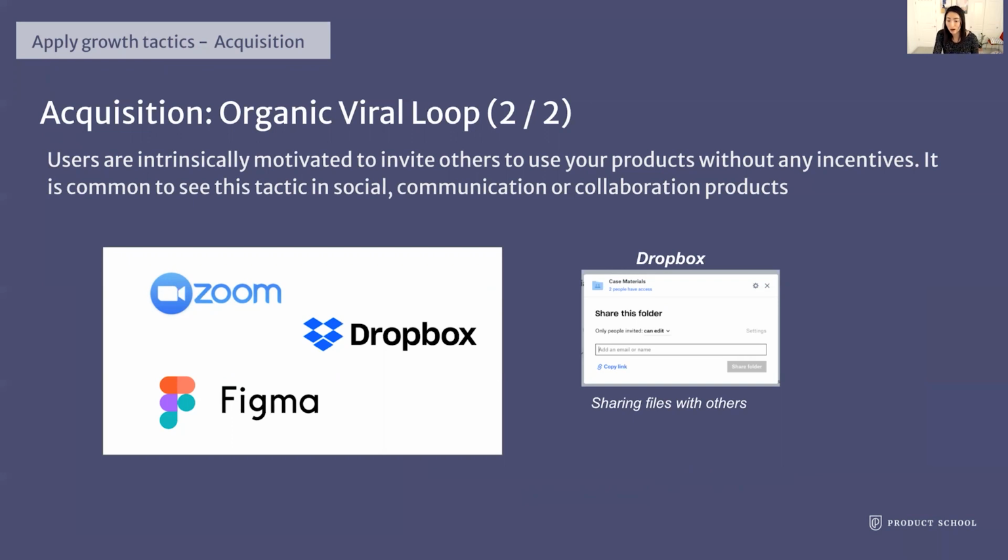For Dropbox as well. When you save a file in Dropbox, if you want to share it with other people, you can invite them to use the file. And this sharing mechanism is already a viral loop and already helps Dropbox acquire more users.